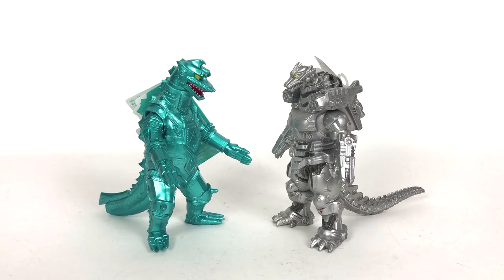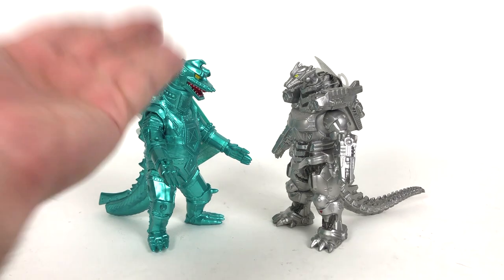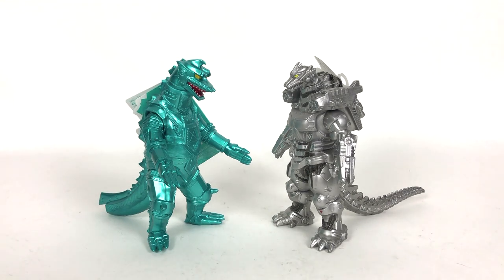But even when comparing the new movie monster series Kiryu to the original 75 Mechagodzilla, you can definitely see just... I don't want to keep being that person that's saying Bandai is going through a bit of a slump right now, even though we know it's not entirely their fault.